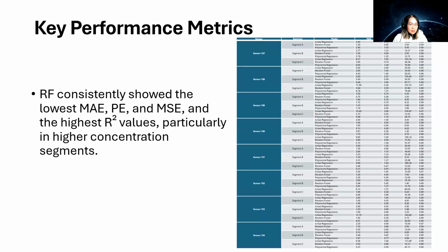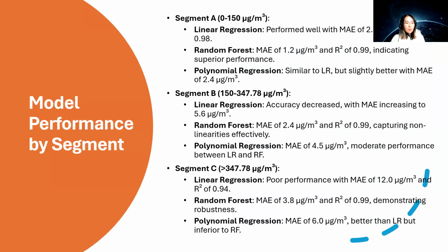In conclusion, random forest consistently provides the lowest errors and the highest R-squared values, especially in high concentration environments, where the linear and the polynomial models show limitations. And here we compare the performance of the three models across different concentration segments more specifically.